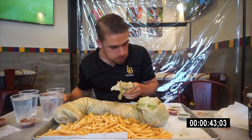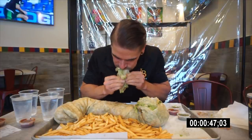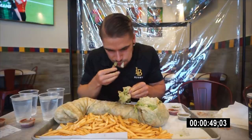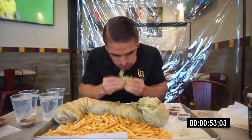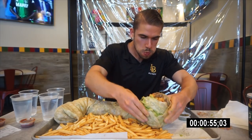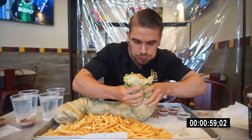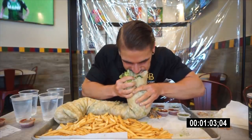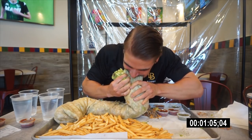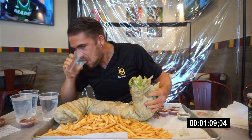Well, as you can see here, what I got is absolutely a monstrosity of a burrito. By far the biggest burrito I've ever seen. I think this is probably the biggest burrito challenge in California. When it came out, I was absolutely bewildered. I was like, what is that? And you can see it for yourself. It's ridiculous.